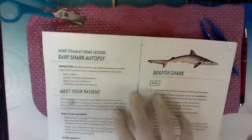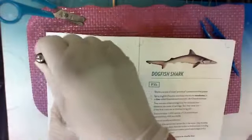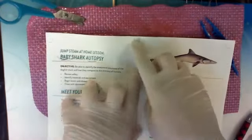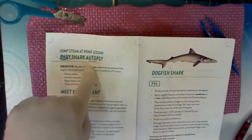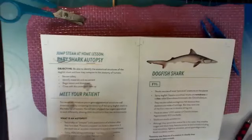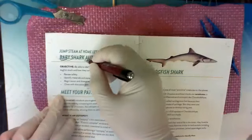So, Jump STEM at home lesson and baby shark autopsy. First, not a baby. And it's also not an autopsy. What's kind of cool is that when we start working at Jump again and letting STEM students back in, we do a pig autopsy where you spend a day with a group and you go through a full autopsy of everything, just like we're doing with the shark, but with a pig, and you try and find the cause of death, et cetera. So I wanted to point out that that's not a real autopsy.